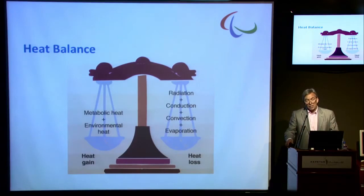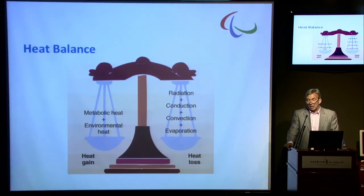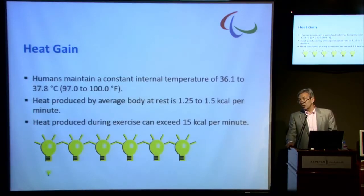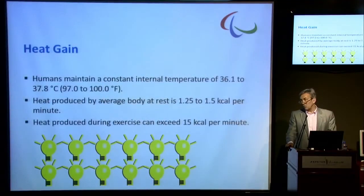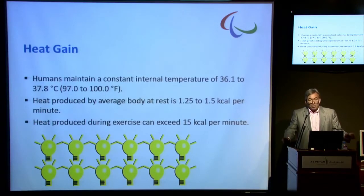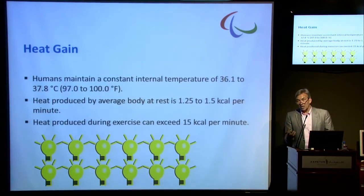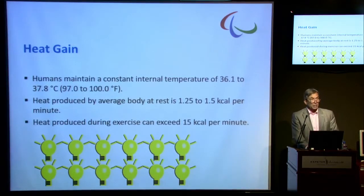So we're constantly fighting this thing between heat we gain from the environment and from the metabolic activity that's undergoing, and how we lose heat. And that's what helps to maintain our body temperature in the status quo. So we like to maintain our body temperature within a standard range. And at rest, we produce about 1.25 to 1.5 kilocalories per minute. But when we exercise, that goes up dramatically. So suddenly we've got this thing where muscle, which is so inefficient in terms of mechanical energy, produces an awful lot of heat energy. And actually we're exercising and producing this vast amount of heat into our body, which we need to dissipate.